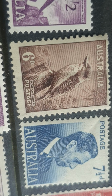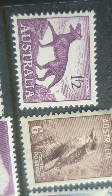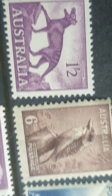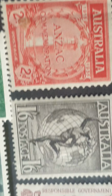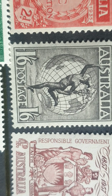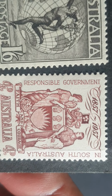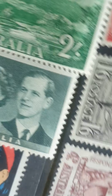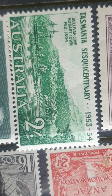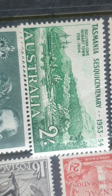Then we have Kookaburra, and that's a nice stamp. And we have a 1 and tuppence of the Tasmanian tiger or thylacine, which is an extinct animal now. Here we have Hermes. So this one I'm not too sure on the date. Then 1957. Okay, to go back to this stamp, this one only has a print of 3.2 million, so that's why it has a little bit of a higher price. It has a lower print.